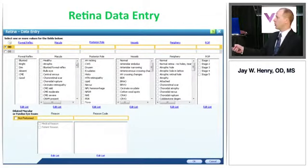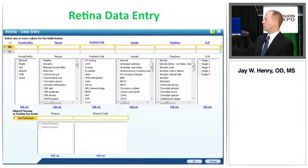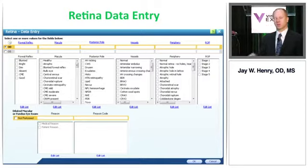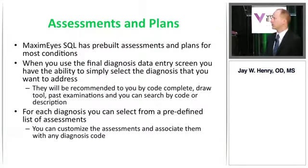Here's the posterior pole information, so the posterior seg. So you get your fovea, your macula, posterior pole, vessels, periphery. You can go right across and do right eye and left eye real quickly instead of typing or dropping things down. This is the way to get the information in quickly.